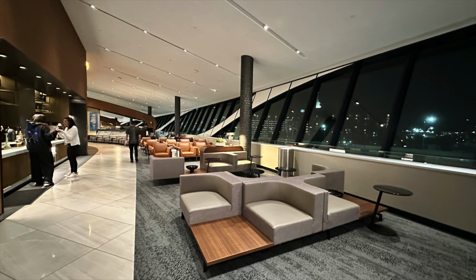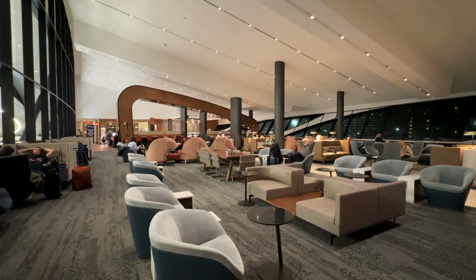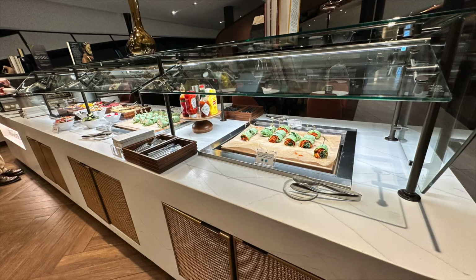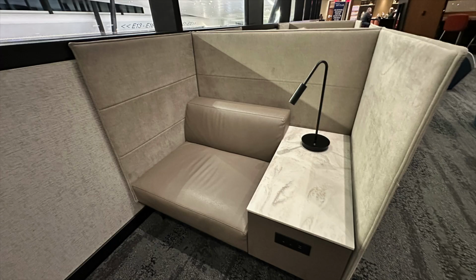So after eating, I decided to go to the adjacent Delta Sky Club. It was quite expansive with an abundance of lounge seats with several areas in which to choose. There was a cocktail bar central to the main seating area, a buffet with a wide range of grab-and-go food, and a couple of self-serve drink stations. There were both tables and private sitting cubicles, all with electronic outlets.